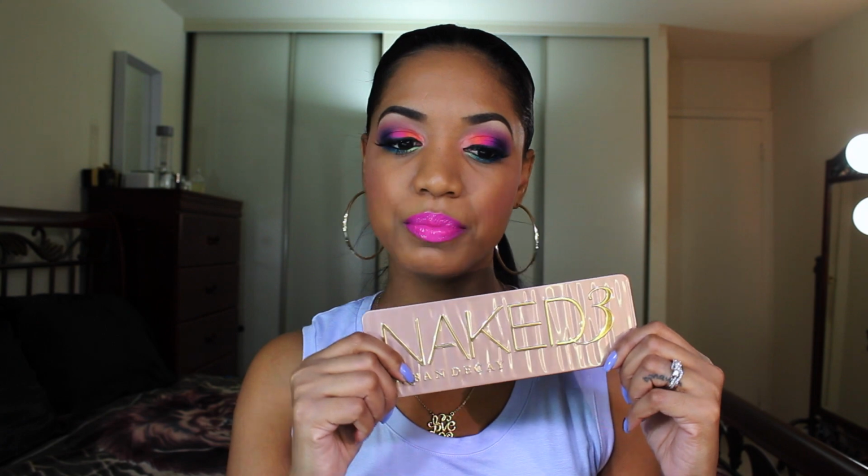The price may be a little bit higher per eyeshadow if you equate it that way, but if you're weighing them with the products that you get included, such as the brush and the primer, then they kind of balance out, even out in value.